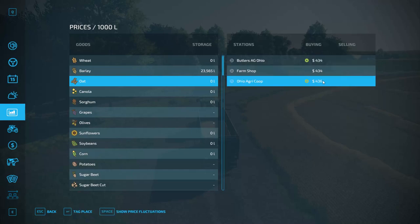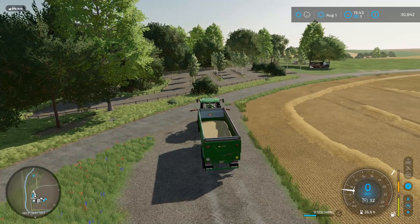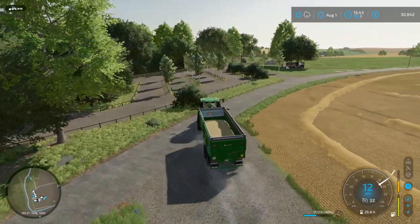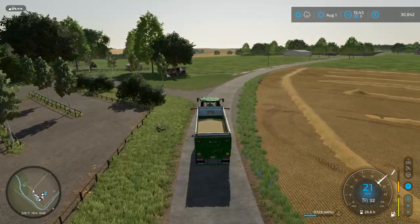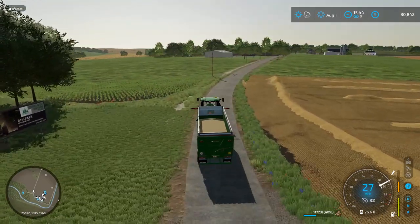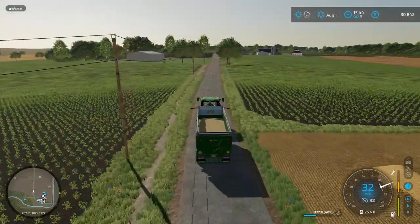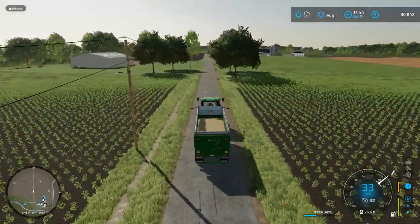Well, let's quickly check the prices. They're pretty much all the same. The closest one's a farm shop, $434 per 1,000 litres, so I think we're just going to head there just now. Well, we've got 11,723 litres out of that field, plus we have the straw, which we don't really need, but I think we're going to bale it up and take it down to the biogas plant. Anyway, I'm going to head over to the farm shop just along the road here, get this sold. We'll see you there, see how much we make.